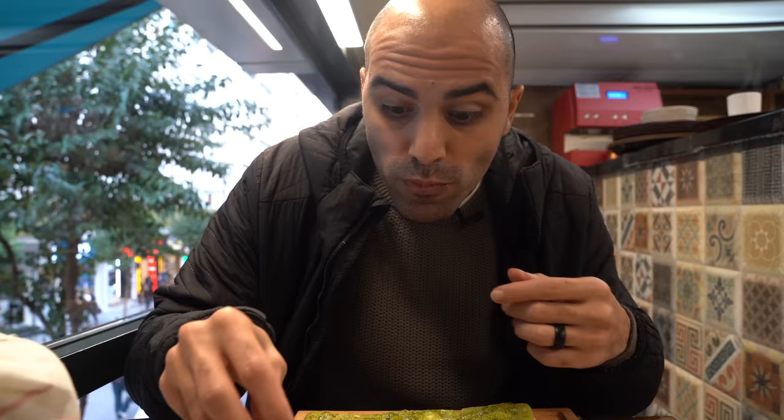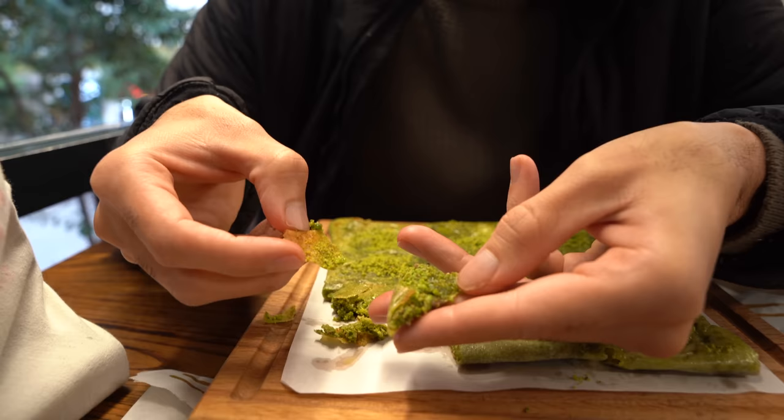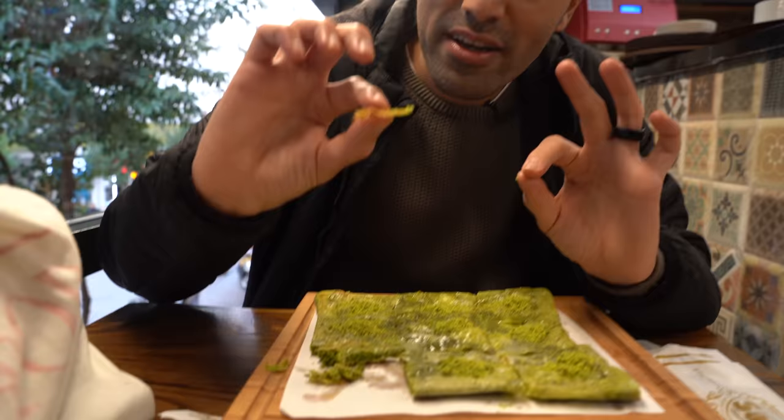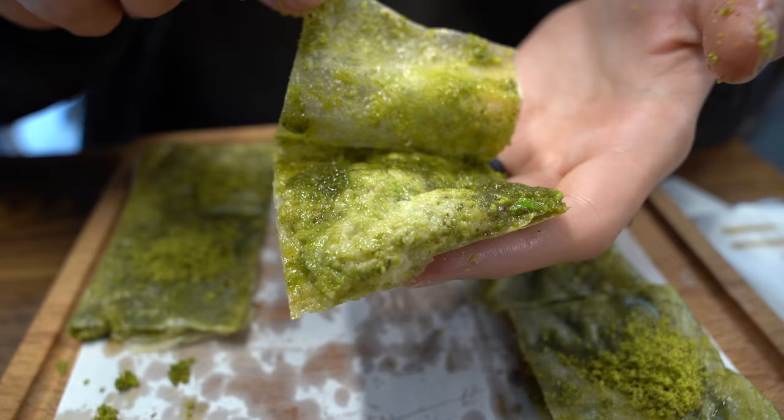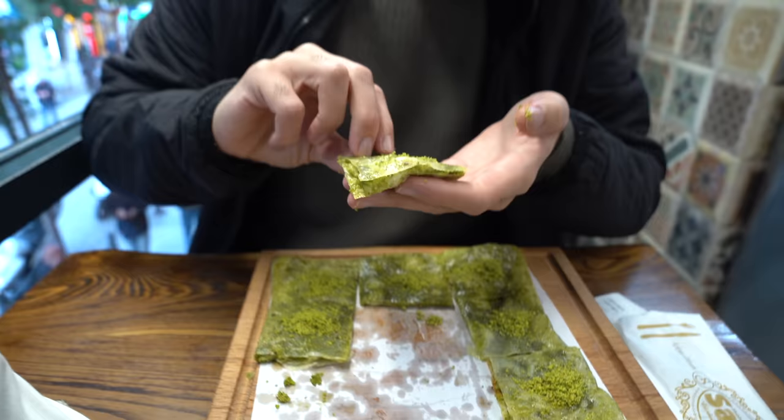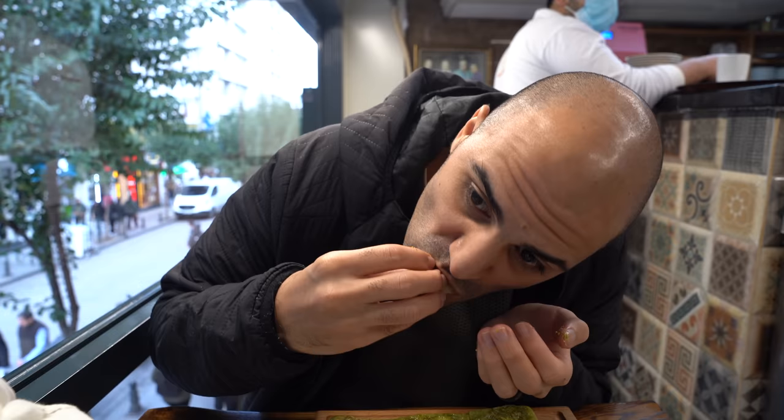Oh, look. It's not too sweet. And the layer is very thin and crispy. Wow. Oh, look at the cheese. Let's try it out. Got a bit of a creaminess to it. It's not sour at all, it's pure cream.